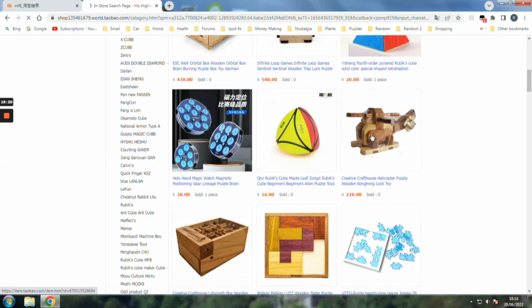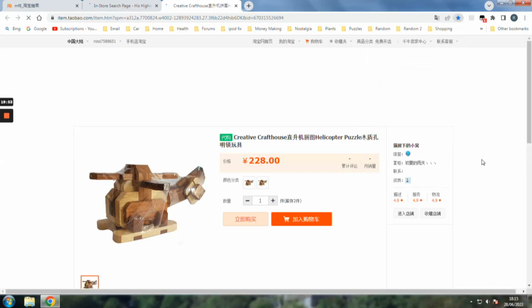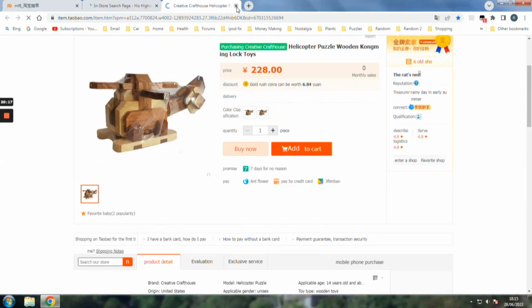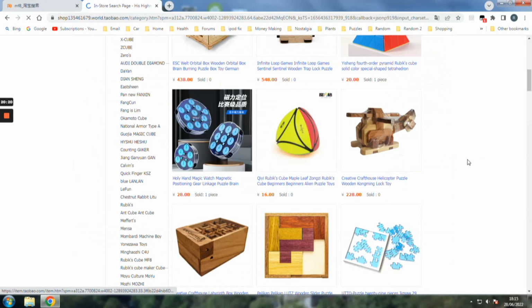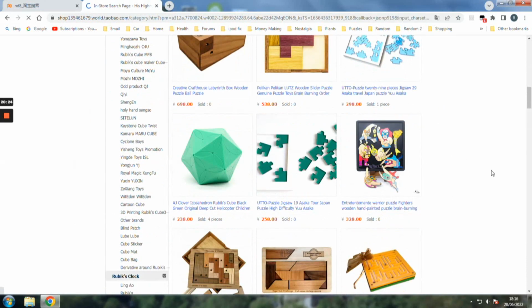That looks quite cool. That helicopter, wooden helicopter. It's a take apart and put together puzzle. I'm fairly interested in that. Maybe it's something that I might buy. I'll add it to my favourites menu. Okay, add it to my bookmarks bar. I don't know, maybe I won't bother with buying it, because I've already got tons of Kongming locks.